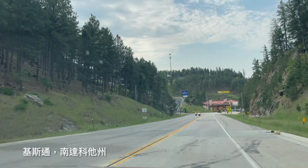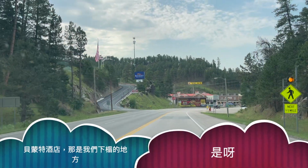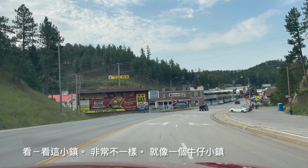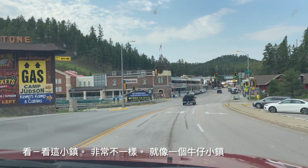Keystone, South Dakota. Baymont, that's where we're staying. That's right. Wow, look at the town. It's very different, like the cowboy town.